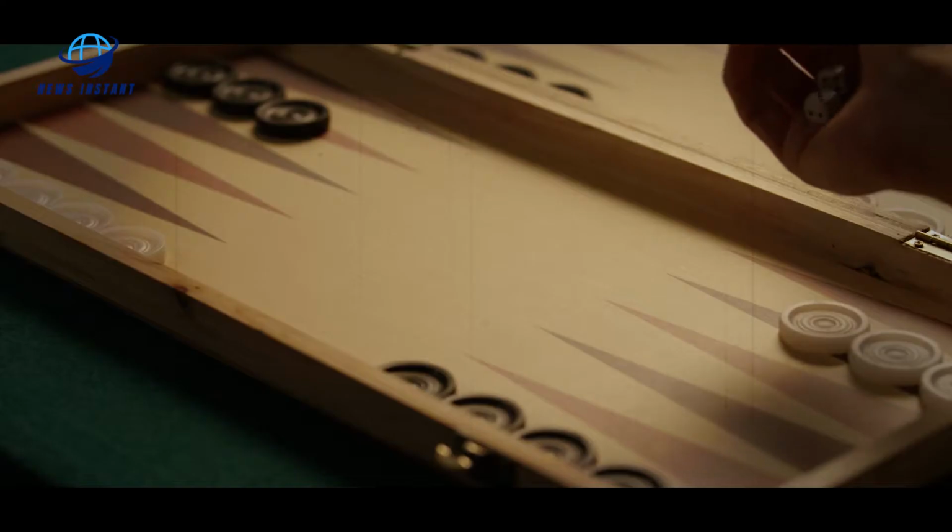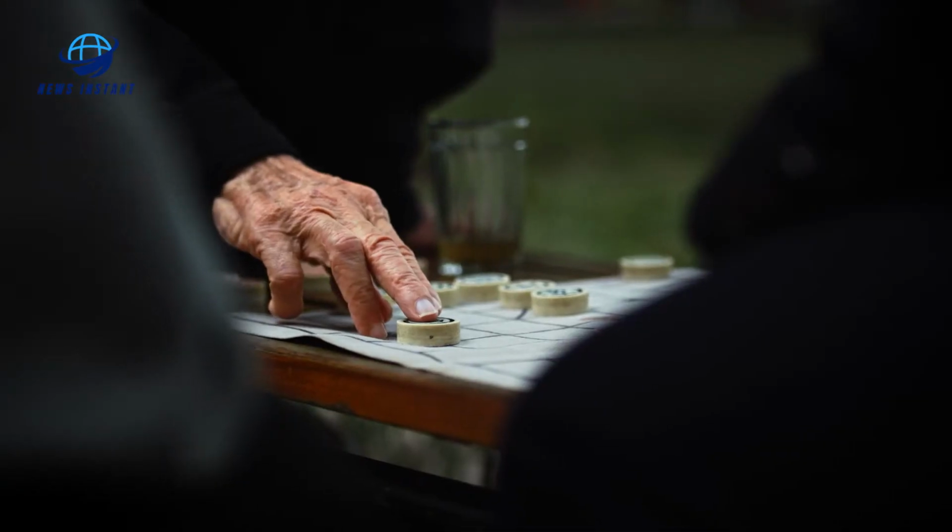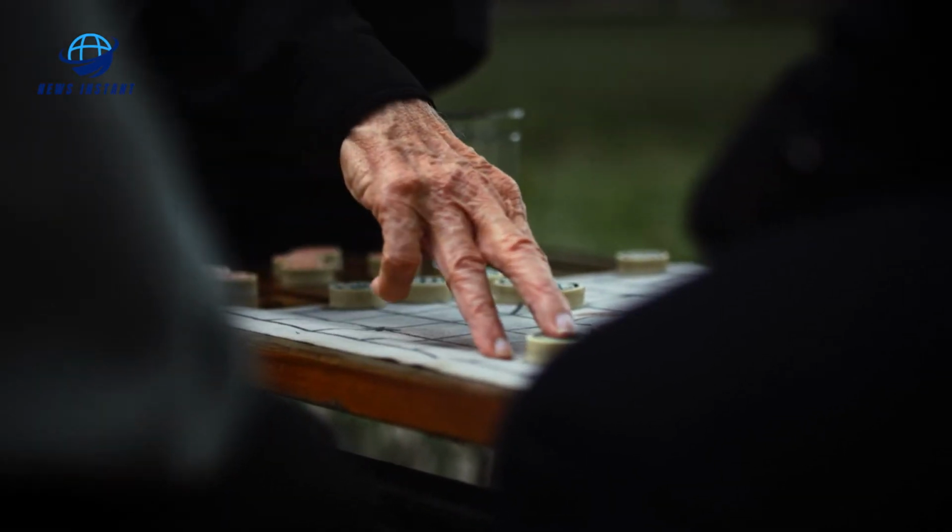6th, board games. Entertainment is critical, especially during difficult times. You'll need something to calm your nerves and lift everyone's spirits.